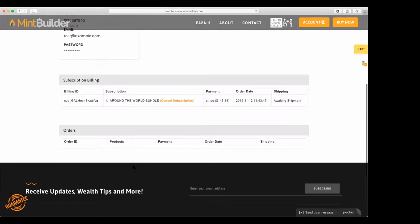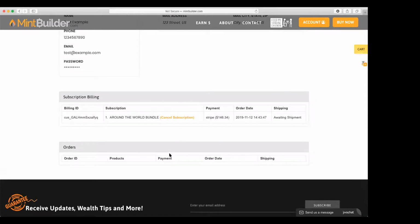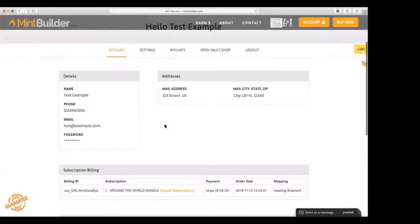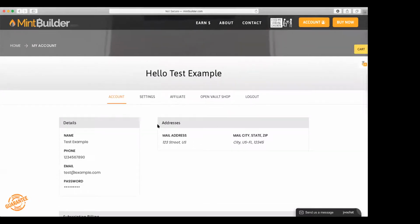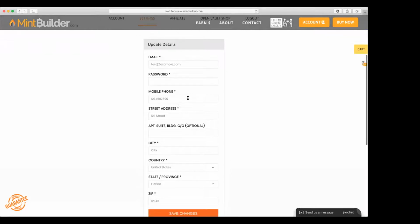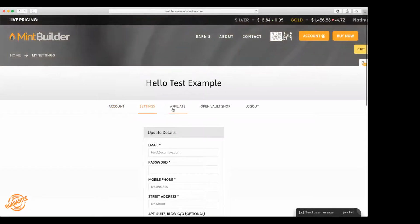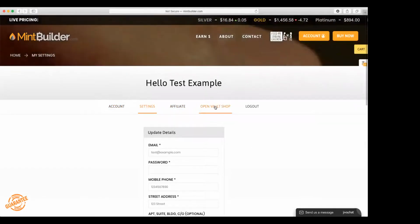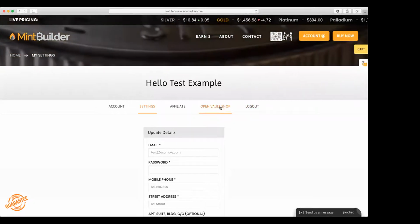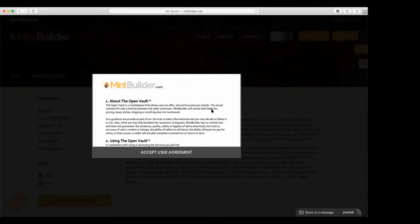And here are all of your past orders, listed. So you might have to keep scrolling down as your month-by-month subscriptions go through, or as you're purchasing products. All this is basically your shop back office. If you want to change this information, you can do that by going to settings, and settings will allow you to change your password, your email, and all that information. Save changes. And then you can log out, of course. Let me just take you to this little thing I was talking about, called the Open Vault.